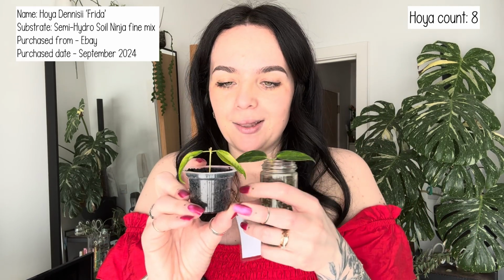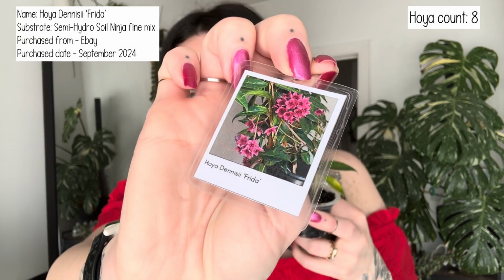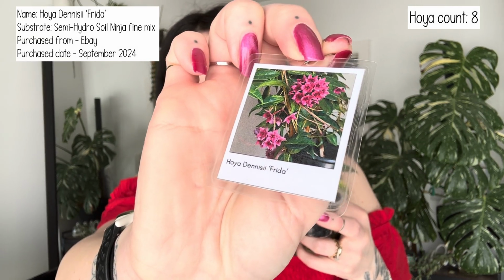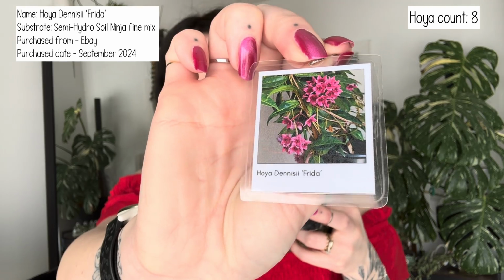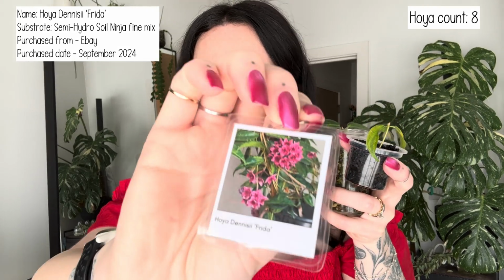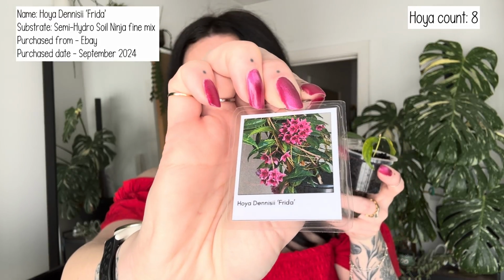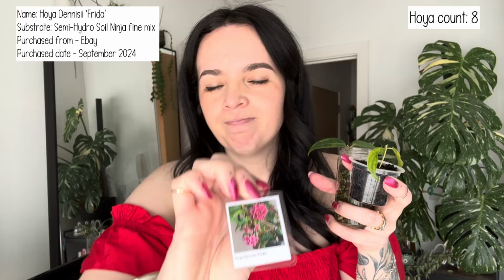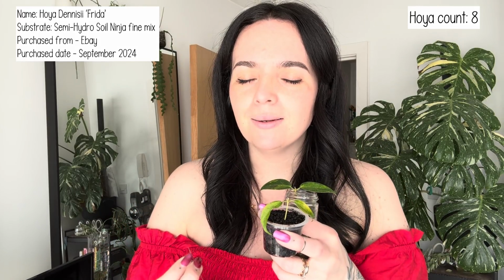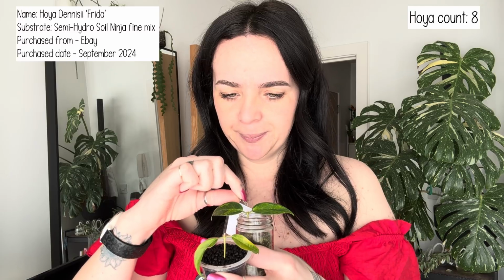But the hope is that both of these together will one day make a beautiful plant that will one day bloom, because the blooms are stunning. Like, this is definitely one that I like the blooms and the leaves. They're quite a decent size. Like, you know, some Hoya blooms are like massive. They're not massive, but they're a good size, and they're that just beautiful, beautiful pink colour. I want that in my life so bad. Please, please, please, please, please.